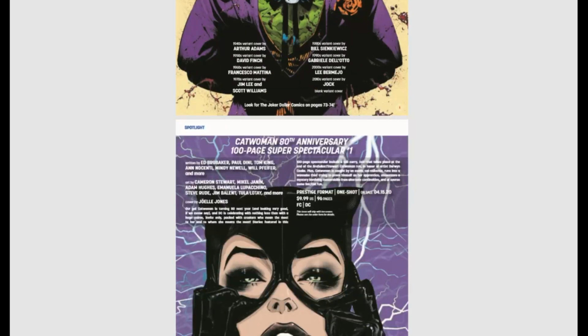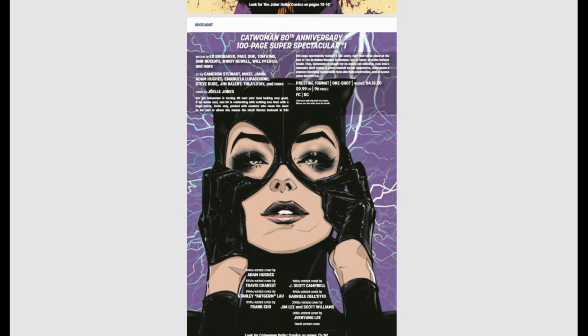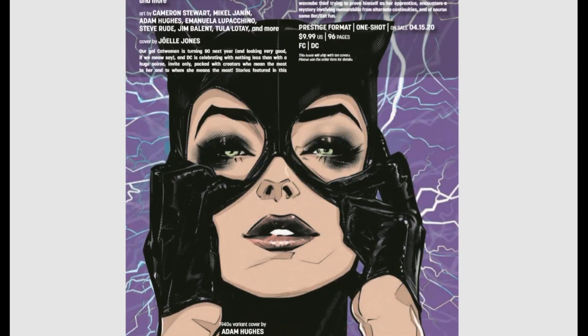So next up, what do we got here? We also have an 80th anniversary spectacular for Catwoman. Yes, she is looking great for 80 years old. Look at this. Whew. And then we got a huge list of variants again. From Adam Hughes, Travis Charest, Stanley Artgerm Lau, Frank Cho, J. Scott Campbell, Gabriel Dell'Otto, Jim Lee again, and Ji-Hyung Lee. Also a blank variant cover.